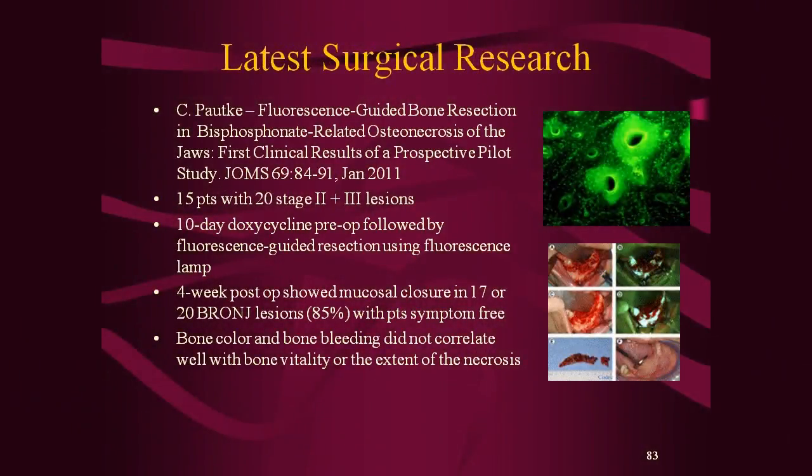This one got a little bit of attention. This was the one where we gave patients 10 days of doxycycline pre-op, and then we used a fluorescent lamp in there. When you use a fluorescent lamp on bone, it actually shows up really nice and green and bright, which is nice. So basically, they had them take the doxycycline. They did the surgery, right? They opened this whole area up, and this stuff is the live bone. That's the good stuff, right? When you look here after the debridement, that's what's still there, and that's the only stuff that lit up.